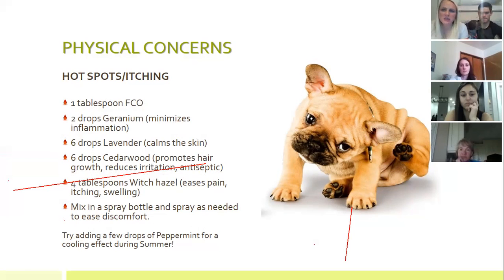So this isn't something that doTERRA sells. You'll just buy this from your grocery store. And then you're going to mix it in a spray bottle, and spray as needed to ease the discomfort. You can add a few drops of peppermint for a cooling effect during summer. We just recently did that. And with the oils, you'll use them as often as you see fit for your dog.